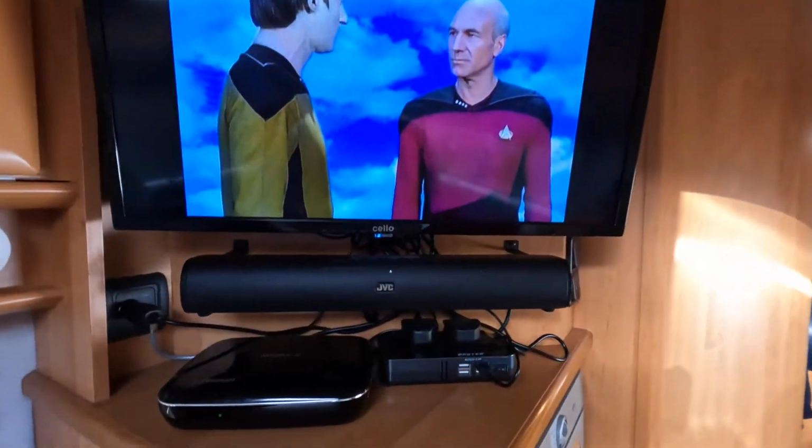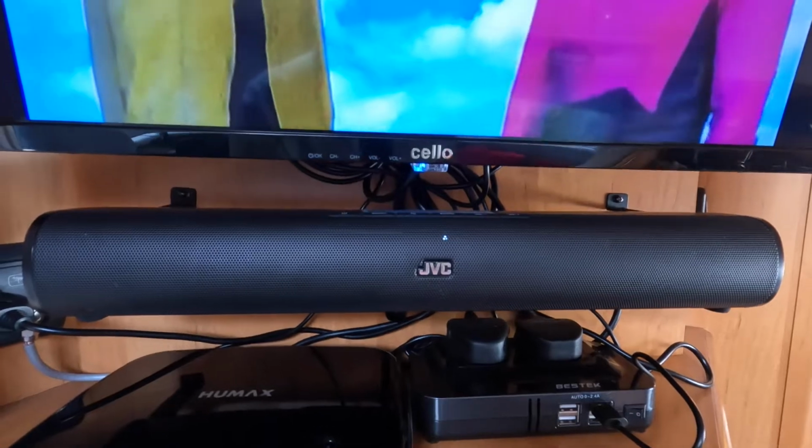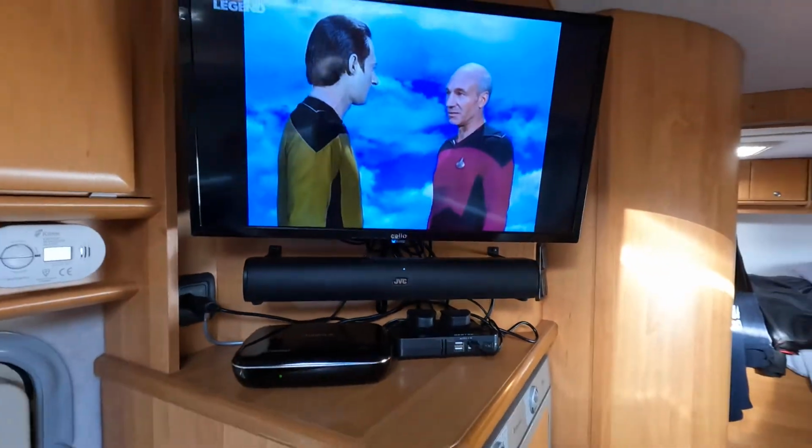The van came with the satellite and satellite box, which works great. However, we decided to buy a new smart TV, because the van's got built-in Wi-Fi as well, so we've got the option of satellite or link it to Wi-Fi. Brilliant bit of kit, love it. And the soundbar as well, which makes a huge difference.